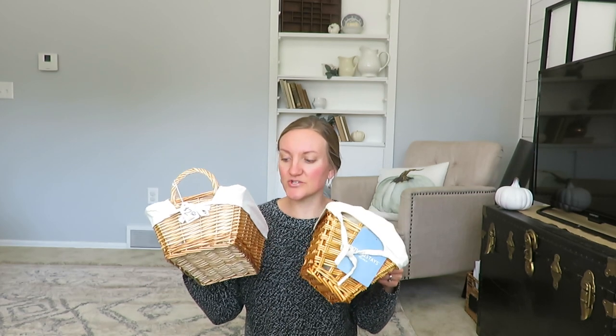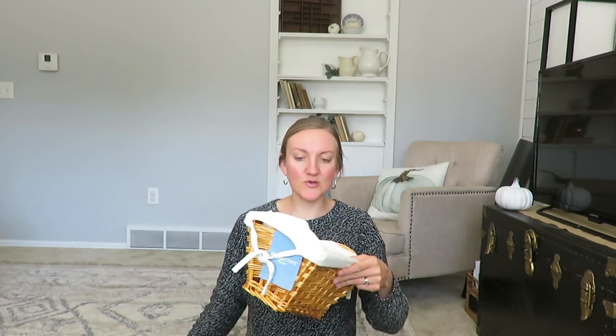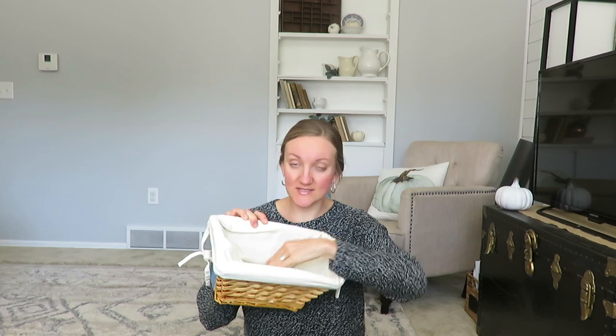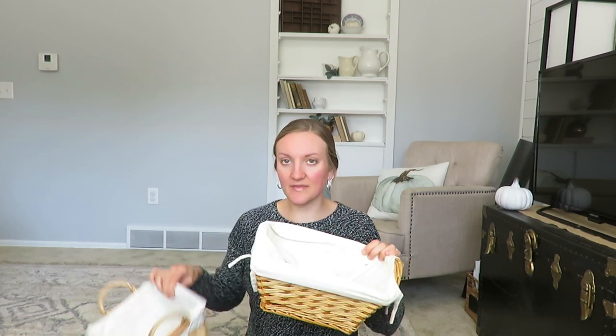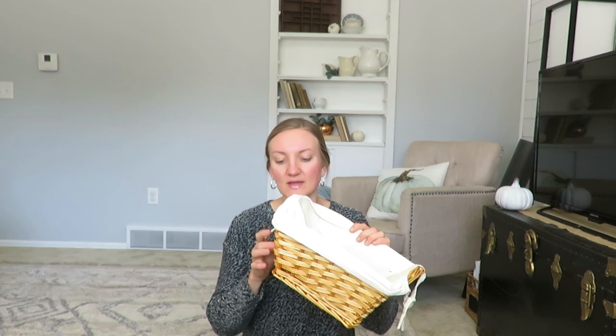All right, then I got these two baskets. I am not a huge fan of the lined ones because, as you can see, it is very dirty on the inside, but I will probably take the cloth off. I was needing a different fruit basket for my bananas, or also a basket in my daughter's room.